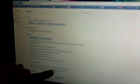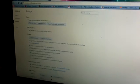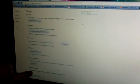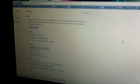Alright, right here, that's where saved passwords are. If you forget your password, you just go here and it'll retrieve it. Offer to translate pages and stuff like that. Continue running background apps. Now if you don't check that, pretty much what I'm saying is the less add-ons you have on, the less of a load for your web browser while it's doing its surfing or loading. So the less add-ons you have, the faster the web pages are going to load. That's what I'm trying to say.